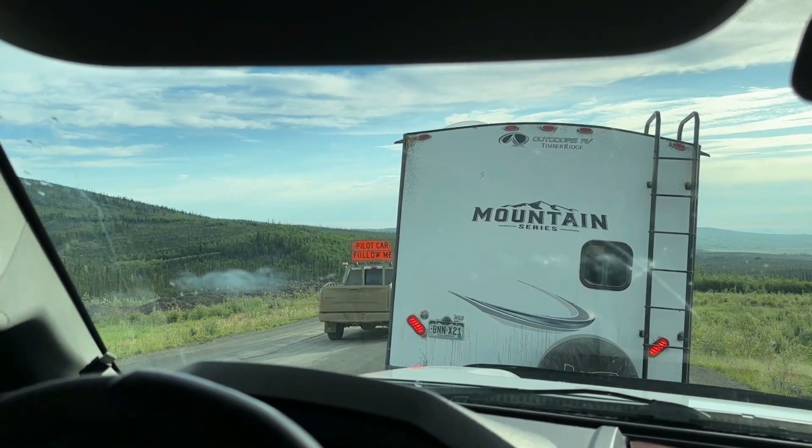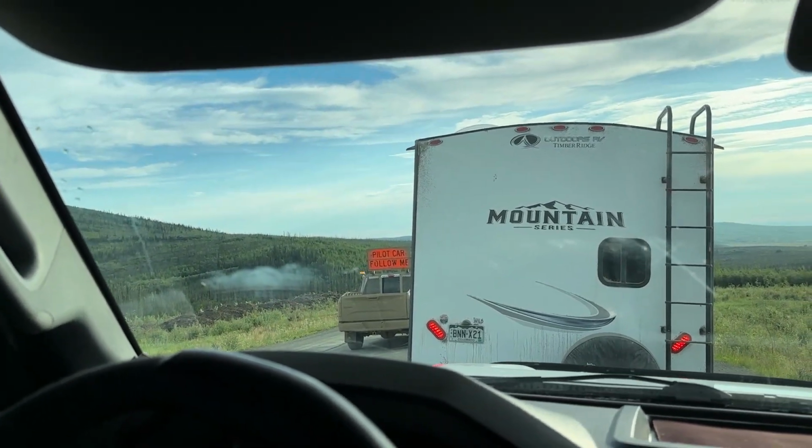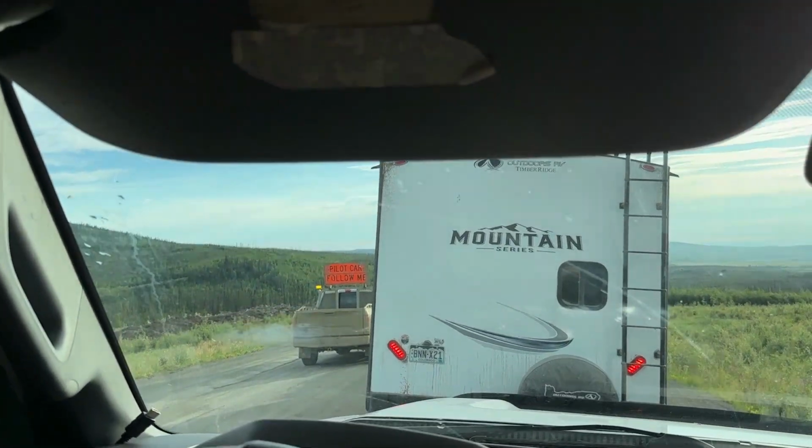There's road construction going on on the Dalton Highway. We're waiting. We've been standing here for like 10 minutes already. I guess it's just a one-lane road. I don't know what we're waiting for actually.